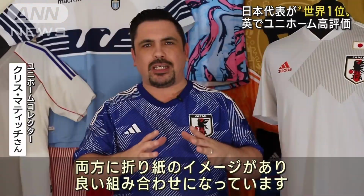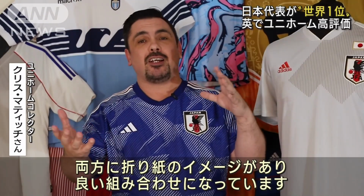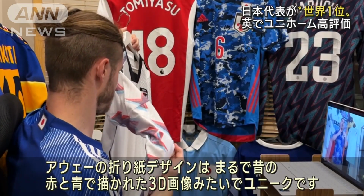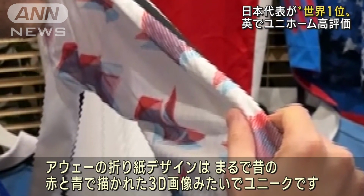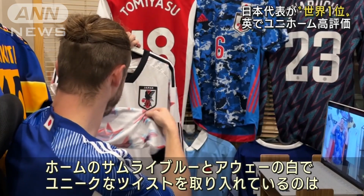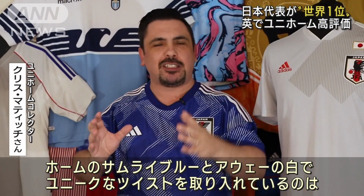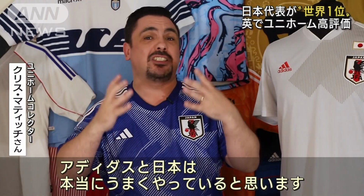Yeah, I think both the home and the away shirts really do work as a set. Again, the origami pattern works across both, but I think the away shirt features it in a unique way, a very subtle way, using the old red blue 3D. And it's just taking that established Japanese look, you know, the samurai blue, the white away shirts, but then adding unique twists to them, which I think is something that Adidas in Japan do really, really well.